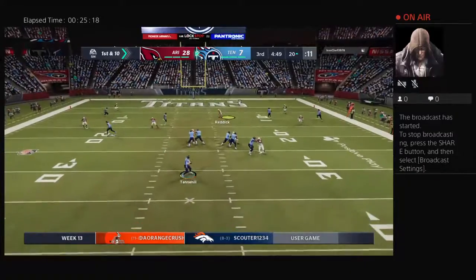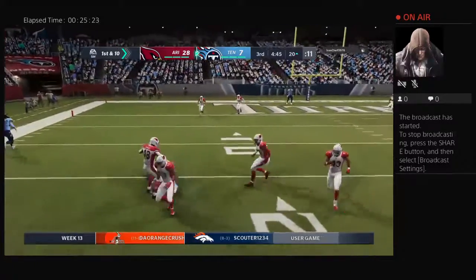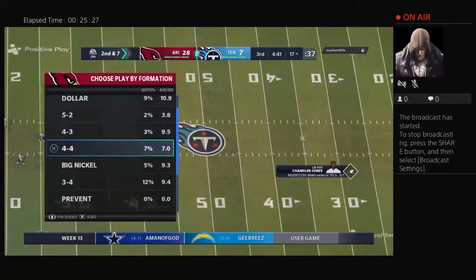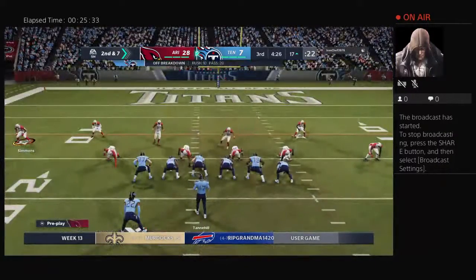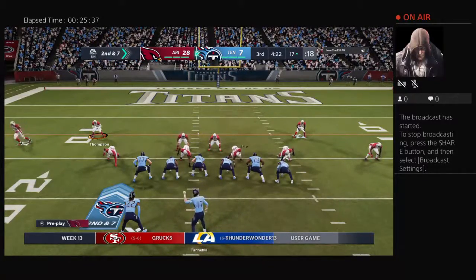From the red zone now, Tannehill steps away to his left. He's going to take off with it. He'll get 3 yards on the scramble there. It's 2nd down. Now, how about that play? He took a possible negative and turned it into positive yardage and slid down to avoid taking a big shot. Excellent job getting down and avoiding the big hit.